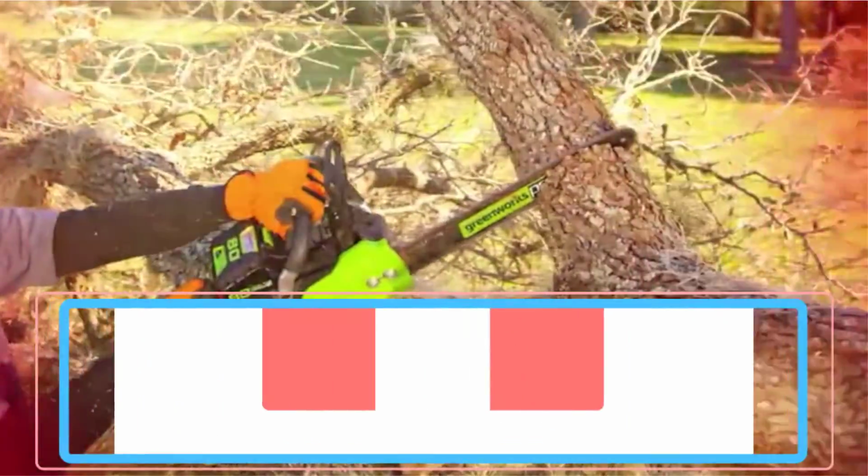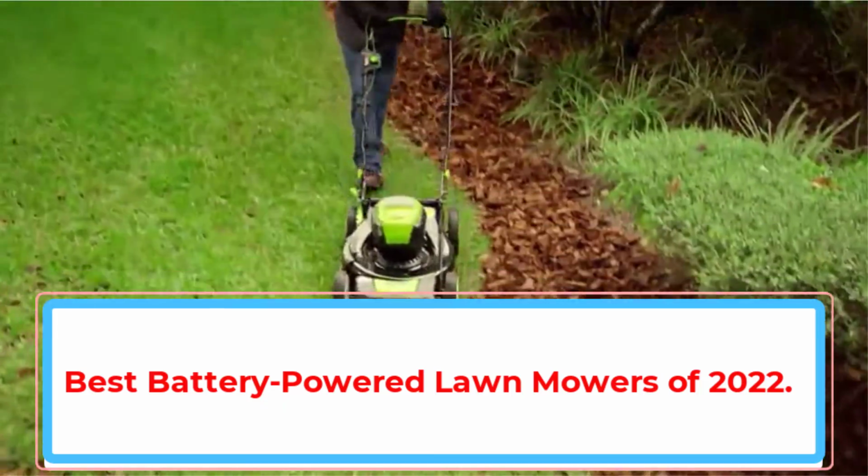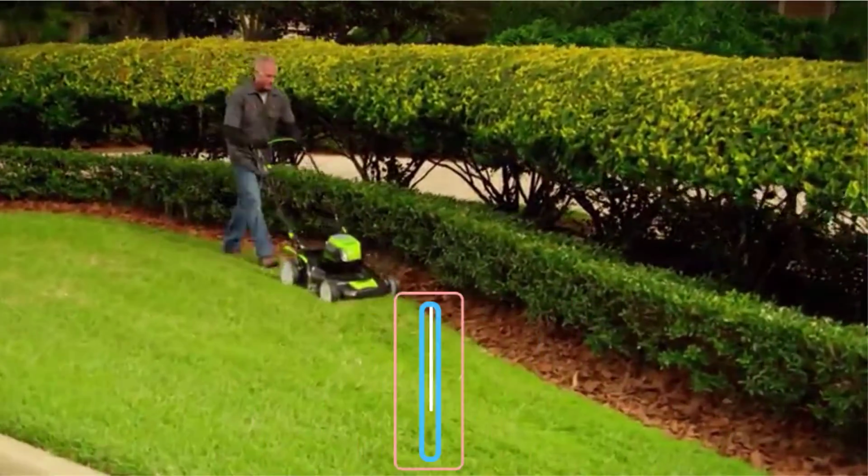Are you looking for the best battery-powered lawn mowers of 2022? In this video we will look at some of the best battery-powered lawn mowers of 2022 on the market.